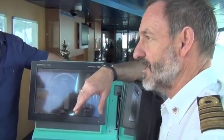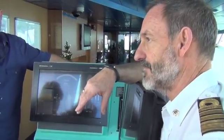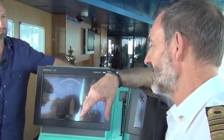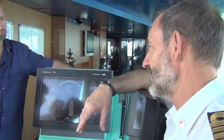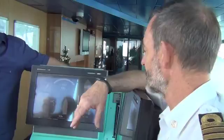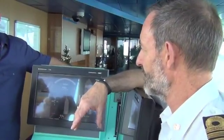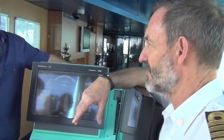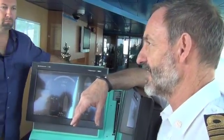Going up to around 128 RPM is full. Normally it's about 80 on this one. 80 on this one we were doing for 14.5, 15 knots, 80 RPM on both. When we go up and we're doing a faster run at 18 to 20 knots, we'll probably be up to this.